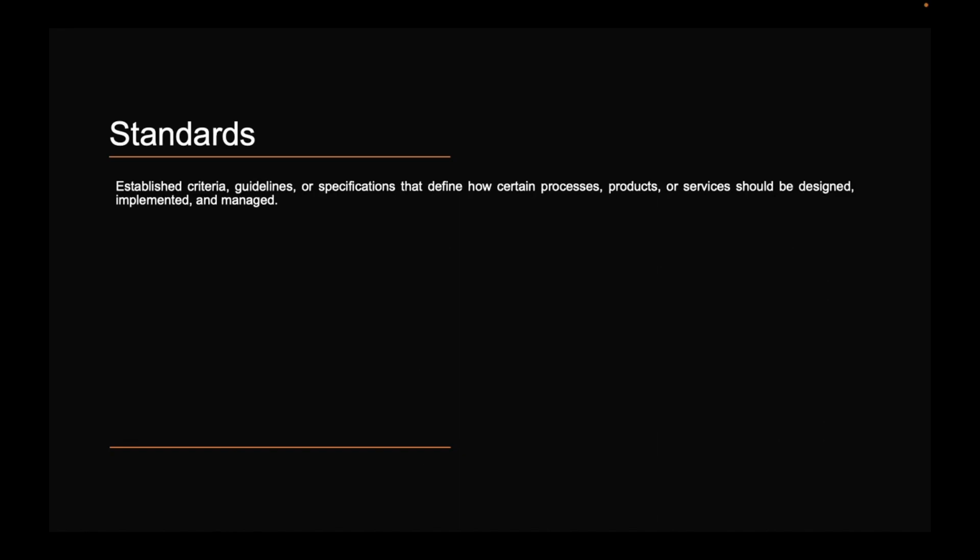Standards are established criteria, guidelines, or specifications that define how certain processes, products, or services should be designed, implemented, and managed. Now, organization security standards may specify how hardware and software products are to be used. They can also be used to indicate expected user behavior. They provide a means to ensure that specific technologies, applications, parameters, and procedures are implemented in a standardized manner across the organization.